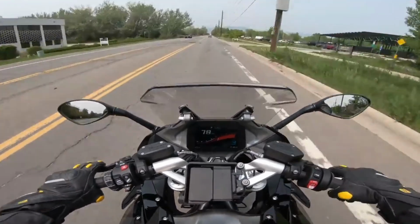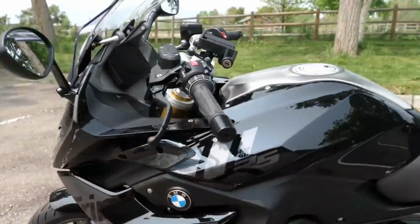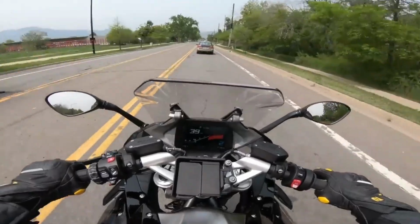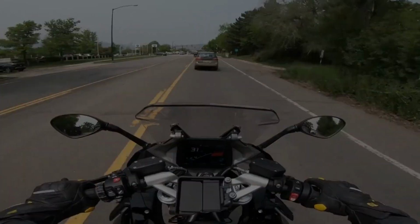If you're looking for a motorcycle that combines sportiness with long-distance touring ability, the BMW R1250 RS is a fantastic choice. It's quick, it's clever, and it might just make you fall in love with riding all over again.